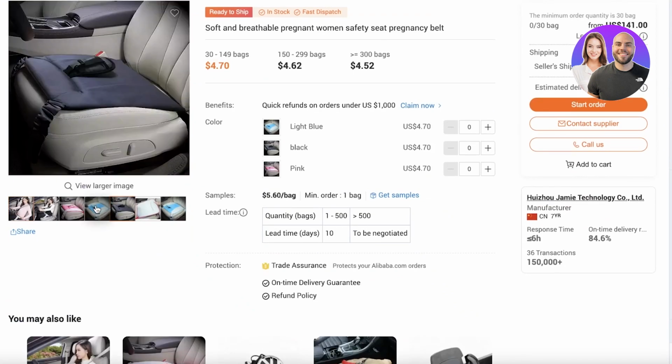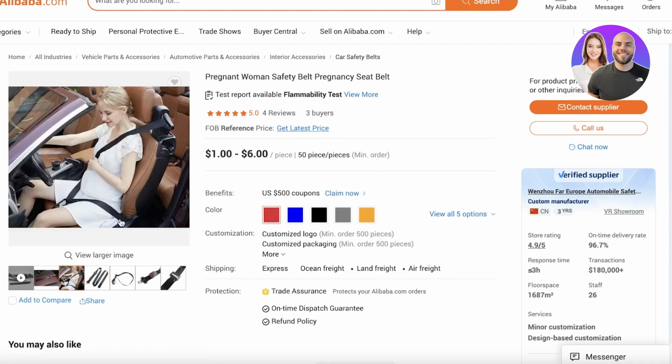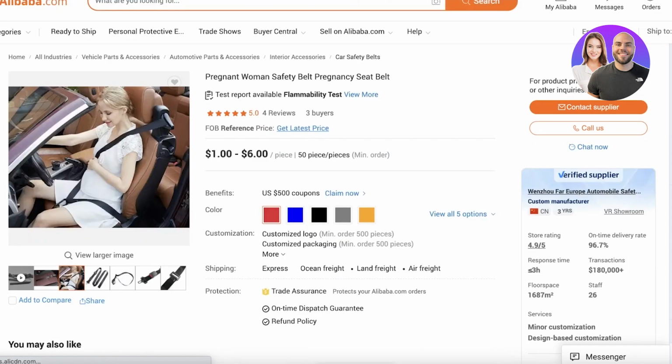There are multiple different versions and colors available that you can add, and you will really be able to make a variable type of product. So you can create a simple version, you can add a more complicated version of this, or one with the heating pad. You can increase the price for that, and you can make variable versions or variations of the same product from this kind of product on your Shopify store.